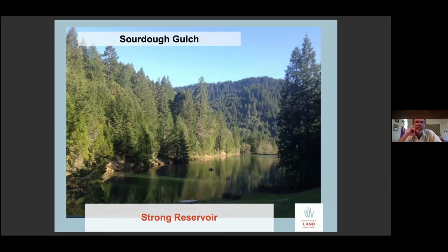Now we're moving to the north part of our area. This is a picture of Strong Reservoir, which was created in the 60s. And this reservoir captures Sourdough Gulch Creek. And this property is a very unique one for Southern Oregon Land Conservancy, both in its aspect and how the transaction came to us. Next slide.